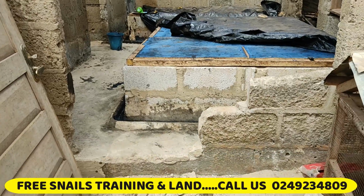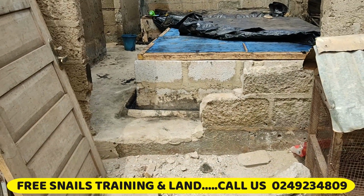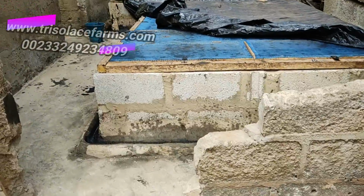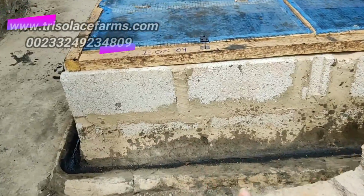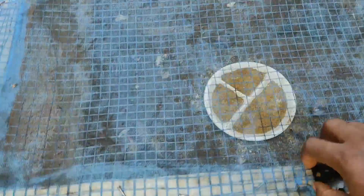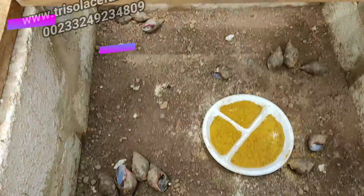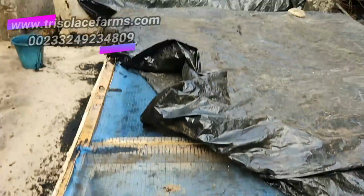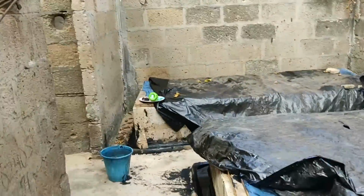Today we are restocking. We have a new system that we want to look at, and then we are restocking. This was built during the weekend and we already have occupants in there. We already have some snails in there, but we are going to restock one other facility here.